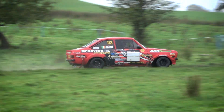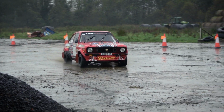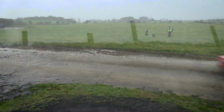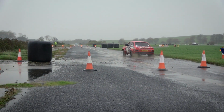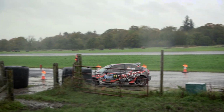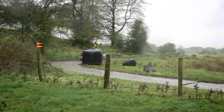It's always great to see Craig Rahal out on the stages, and he's keeping it very neat and tidy to sit 2nd in class. Just 0.3 of a second behind Rahal is Lee McLaughlin in the Civic. Let's hope it stays together for him today.